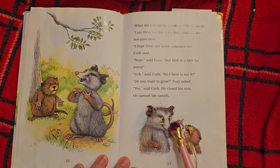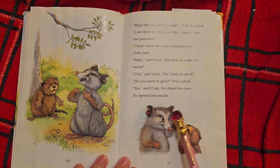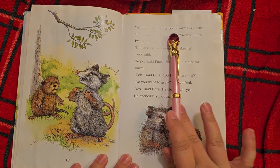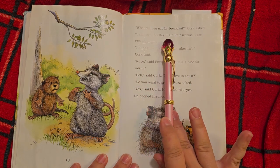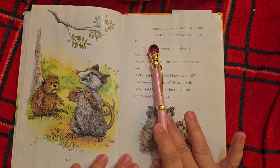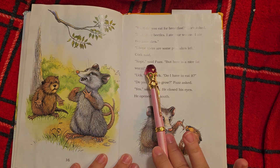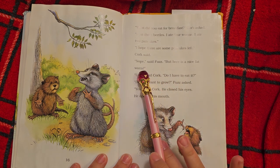And he's looking a little confused. So let's see here. Oh, I think we know where this is going. That's a wormy. All right, well, let's see what it says. "What did you eat for breakfast?" Cork asked. "I ate 3 beetles. I ate 4 worms. I ate 2 pancakes." "I hope there are some pancakes left," Cork said. "Nope," said Fuzz, "but there is a nice fat worm."